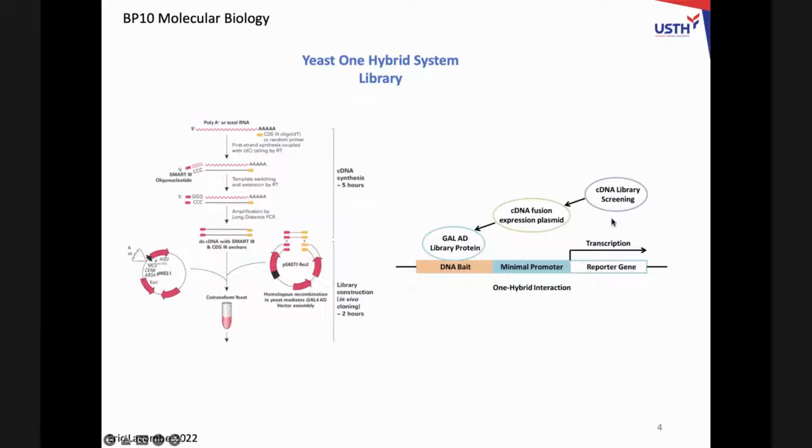Okay, so we have first to prepare a cDNA library from the tissue of interest. Then we are going to clone this cDNA library in a specific plasmid that is going to be able to express, this is what is written here, a cDNA fusion protein fused to the GAL4 activation domain. And then, so these are the steps. So I show you just the first step there, and then I'm going to show you a drawing to explain you how it works.